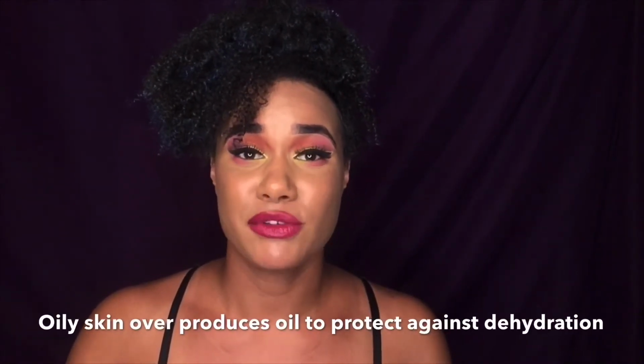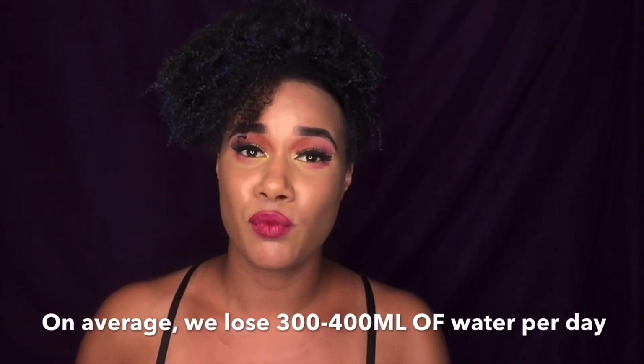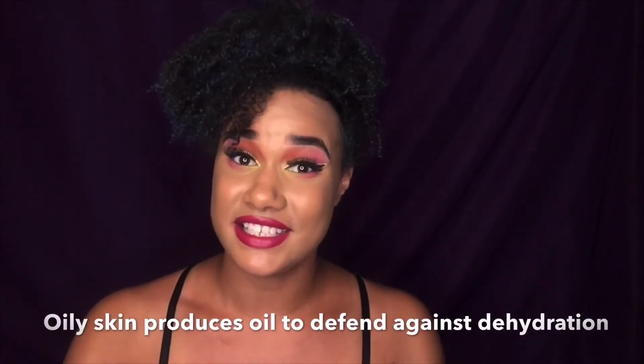Here's what you don't know about oily skin. Oily skin produces oil in order to protect itself from the amount of moisture that it is losing throughout the day. Realistically, we are losing about 300 to 400 milliliters of water per day. This may not be something that you truly realize, but your skin actually realizes this instantly, to the point where it starts to produce oil almost immediately as soon as it feels that it's lost a teeny bit of moisture. So when your skin is overproducing oil, what's really happening is your skin is defending itself against dehydration.